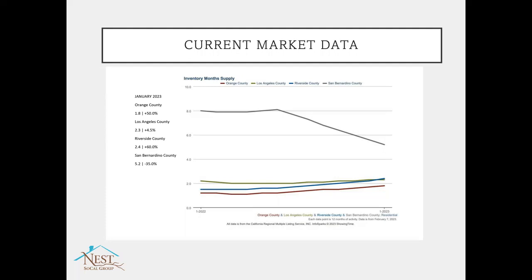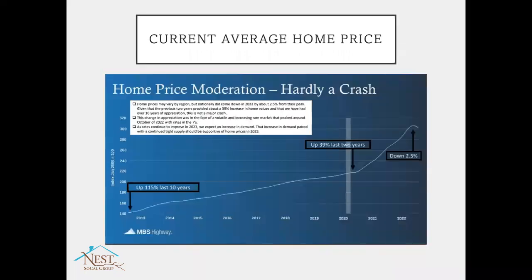No one's going to know what's going to happen with crime. We don't know if the stock market's going to crash. Nobody knows. But historically, interest rates change pretty significantly. And economic forecasts do predict that inflation's getting better. So for 2023, we're looking at better rates as we go into this year. So that's the good news. Let's hit the next slide.